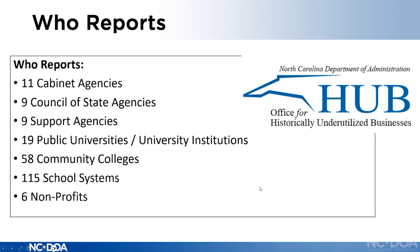So a little bit about who reports on goods and services spending. We've got 11, now 12 cabinet agencies, because the State Bureau of Investigation is now a cabinet agency. And we've got 9 Council of State agencies, 9 support agencies, 19 public universities and university institutions, 58 community colleges, 115 school systems, and about 6 nonprofits that report.